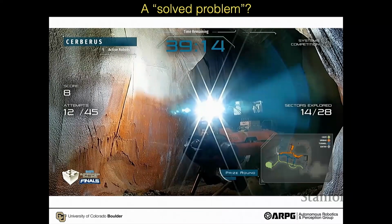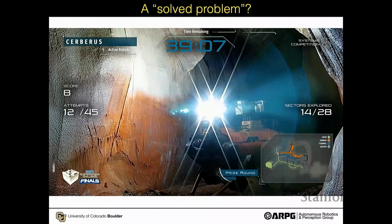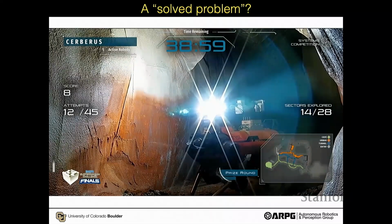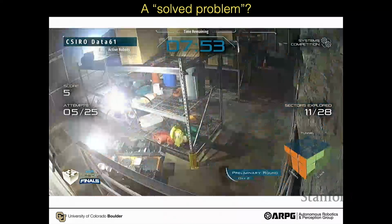And I don't think that agility in this context is solved in any definition of the phrase. If we can have a robot sitting in a spot for 2 minutes, that's equivalent to a human sitting in a spot for 2 minutes trying to figure out what they should do next. I think that's problematic. I don't think that we're anywhere near human capability. This was the first place team during the final run. So I think there's something to be said about that.